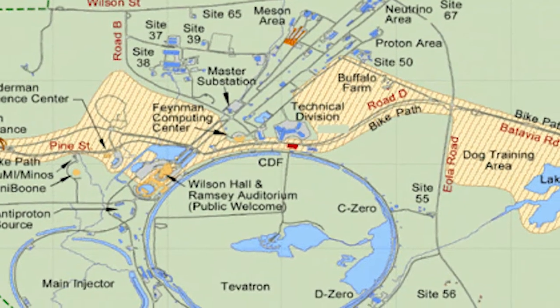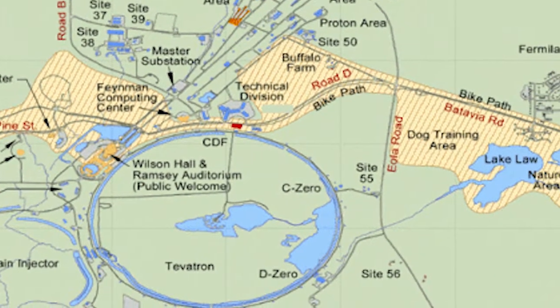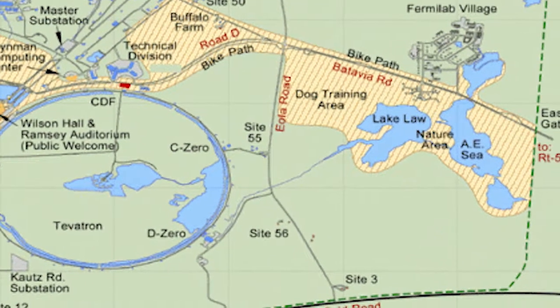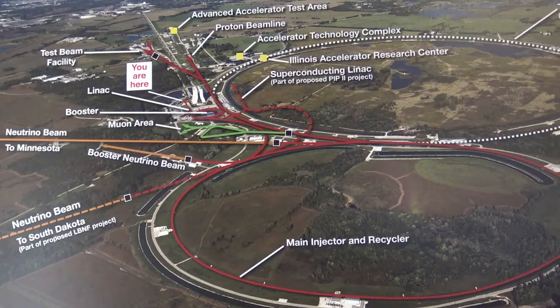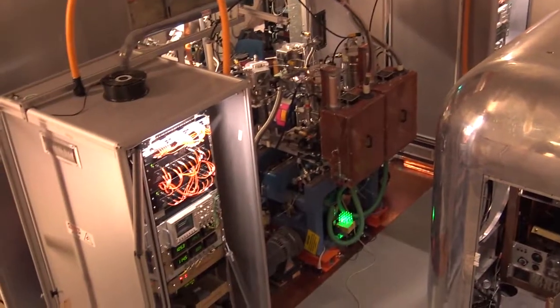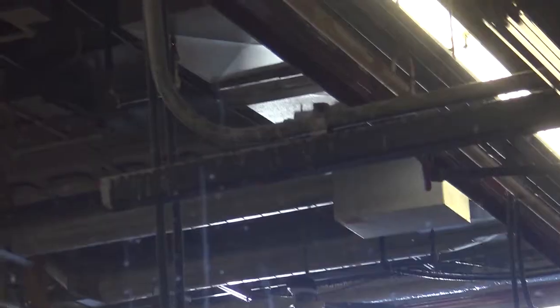The 10 square miles the Fermilab grounds contain have bike paths, a learning center, technical centers, and many underground labs and entrances. The main structure, the Tevatron, is Fermilab's underground experimental laboratory. It's a system of high-energy accelerators. On my trip, we got to take a close look at the linear accelerator. The original system is still being used with some modern modifications.